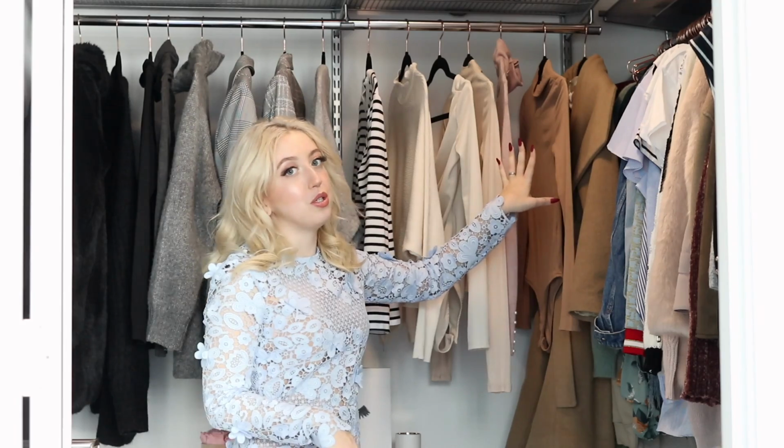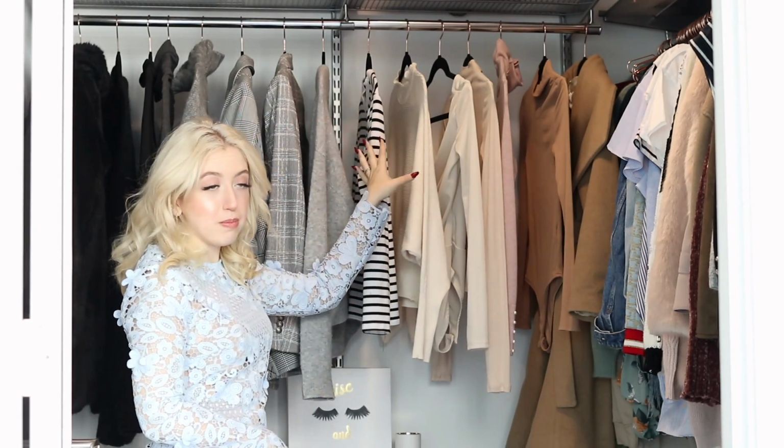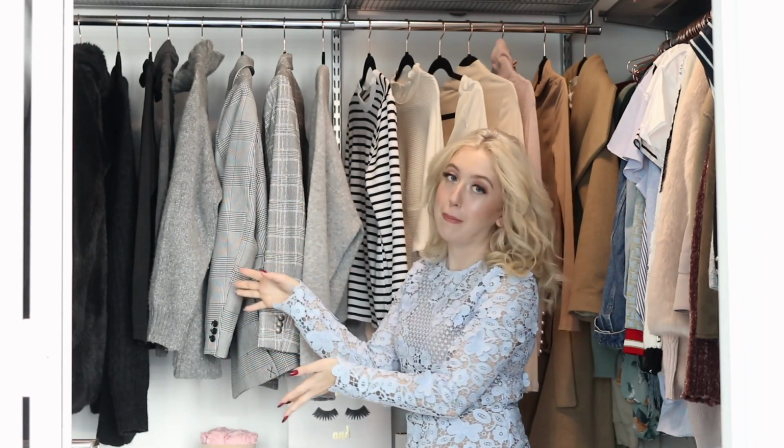So here I have the nudes, then it slowly goes into white. Then here I have some accent pieces because that also really helps to create like an interesting effect. And then here behind me are all the gray, dark gray and black pieces.